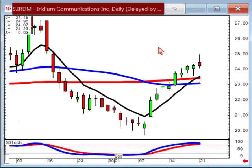And Iridium. Again, your gap up, breakout. Now you're getting a little bit indecisive up here. So if you put your stop right here at today's low, it came back down through there, what would be our suspicion? It's coming back, probably test the T line and/or the 200. So getting ready to take some profits.